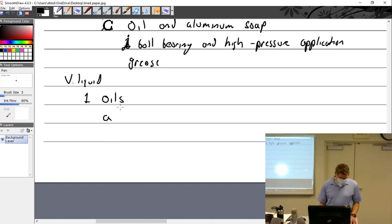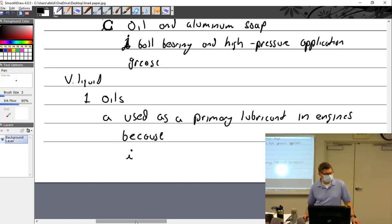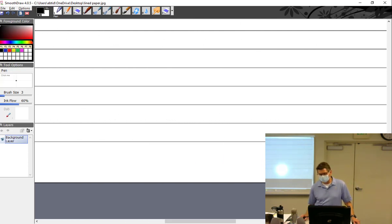All right. Oils are used as a primary lubricant in engines because... I'm going to put an I, but I'm not going to write anything there, so I'm going to move over. Because, really?